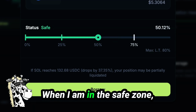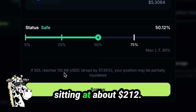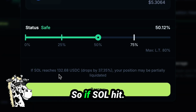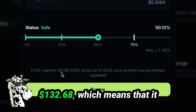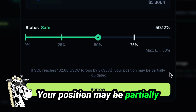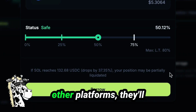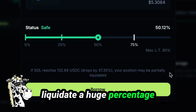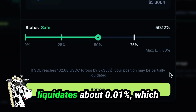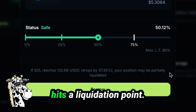When I am in the safe zone, it says if SOL reaches $132, and right now SOL is sitting at about $212. So if SOL hit $132.68, which means that it would have to drop by 37.35%, your position may be partially liquidated. And partially liquidated is a really cool thing because a lot of those other platforms, they'll liquidate a huge percentage, while Jupiter Lend only liquidates about 0.01, which is about 100x less than what the other platforms are liquidating when it hits a liquidation point.